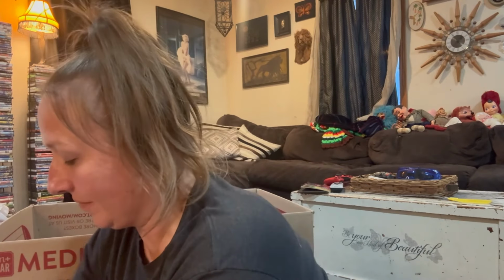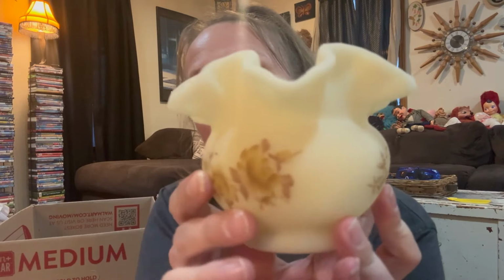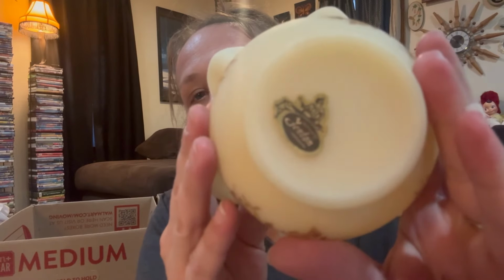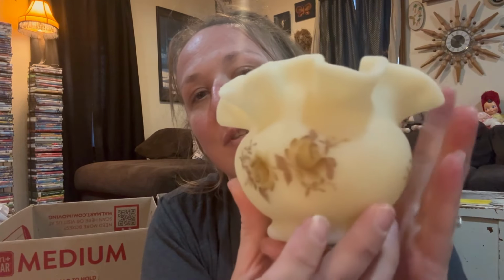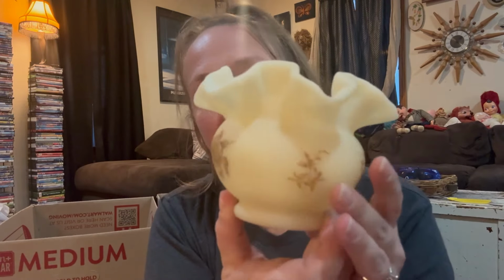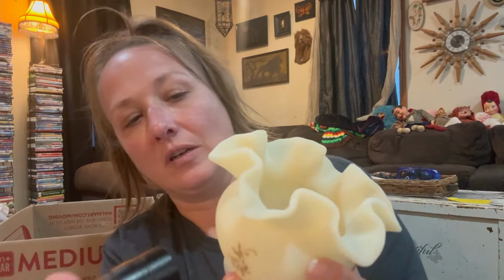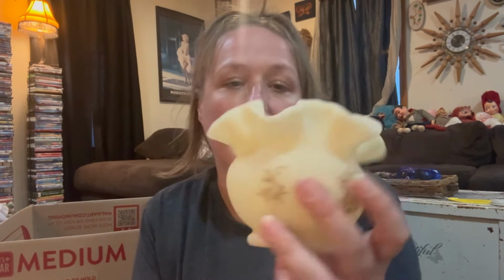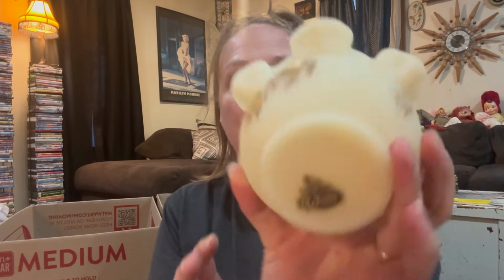Then I picked up this beautiful custard glass Fenton piece. It's got the original sticker on there. Absolutely stunning. The ruffle edge. So pretty. And these do not glow, I don't believe. No, these ones don't glow. But it's still so pretty. And with its original sticker, that's pretty cool.